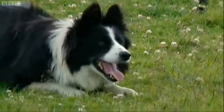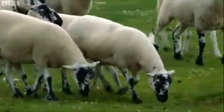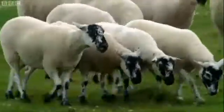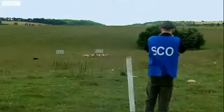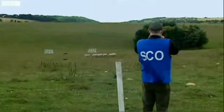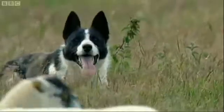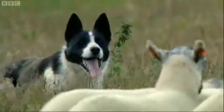Some of the sheep are starting to think about grazing. And again, if the judge is going to be watching this, he's going to be taking the odd point off because the sheep are just not flowing properly. Stand there, you! It's the enthusiasm, obviously, of the younger dog, Tess, that's making her move just that little bit sharply.